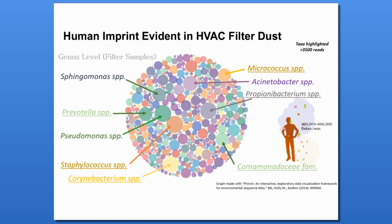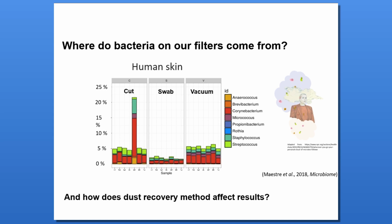And what you can see is there's a significant human imprint evident in the HVAC filter dust. The taxa there that are underlined are those that are typically associated with humans, and specifically the skin microbiome. And in fact, if you dig in a little bit more, this is looking at a single filter and looking at the relative abundance of human-associated bacteria, and specifically those associated with the microbiome on the human skin, and you'll see it's roughly about 5%.